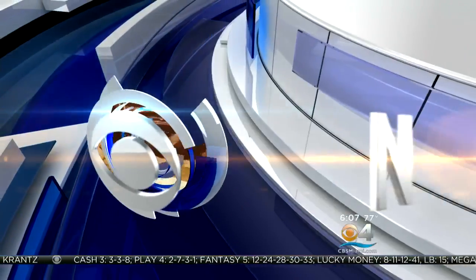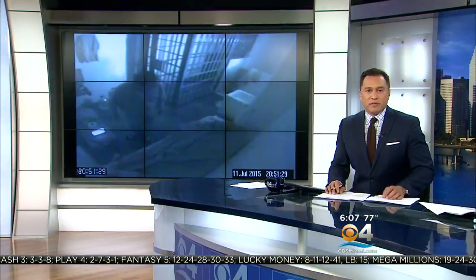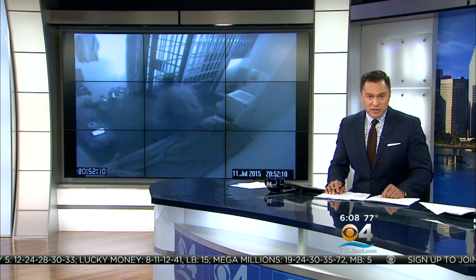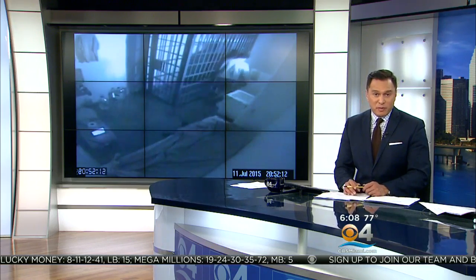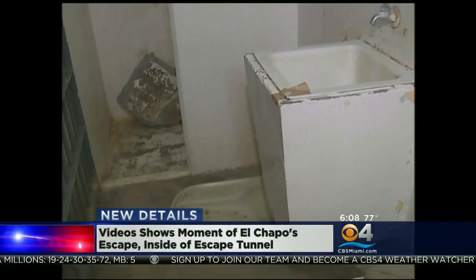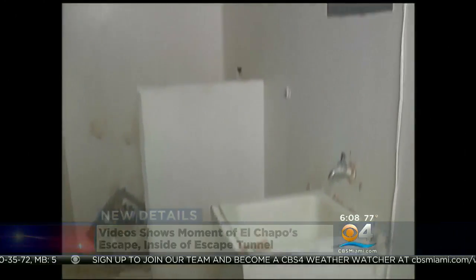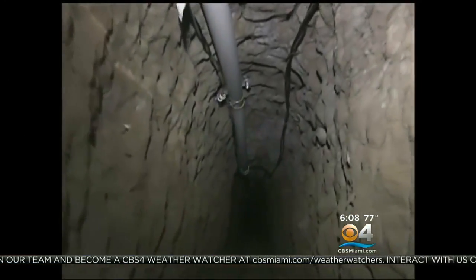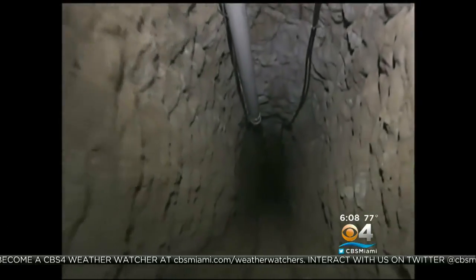We have new details this morning on the elaborate prison escape for the drug lord known as El Chapo. Surveillance video from the prison in Mexico shows the moments just before his escape. And here we see Joaquin Guzman pacing back and forth in his cell Saturday night before heading towards his shower area. He then disappears from view.